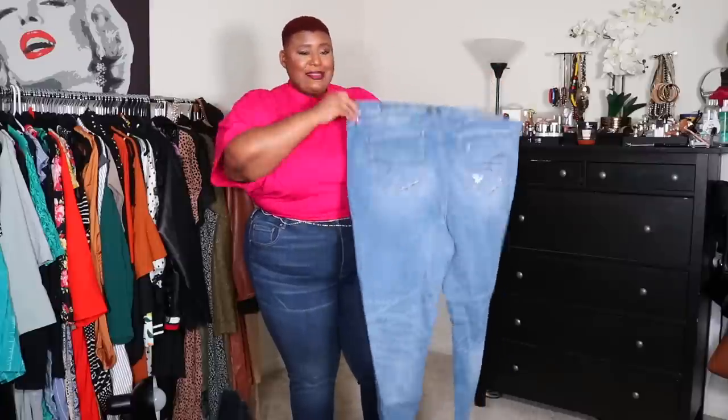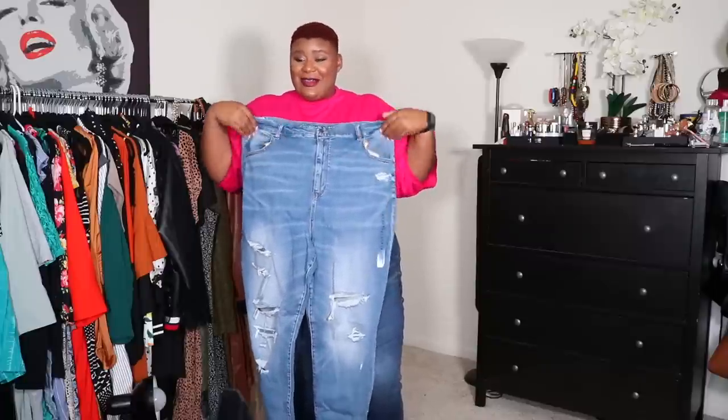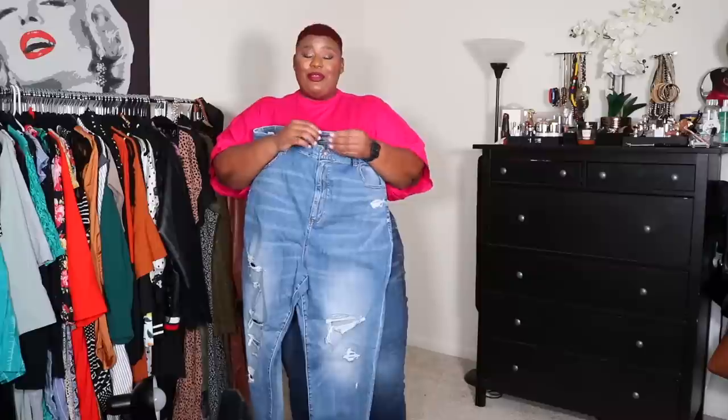Ooh, okay, so we have a distressed situation here. Y'all know I live for a distressed jean, okay? I wanted these so bad in high school. Oh, God, I was so dusty in high school. Anyways, I would have killed for these in high school, so I have high hopes that this is going to fit based on the fit of these two. And if that is the case, I will be going back on their website to shop for more.